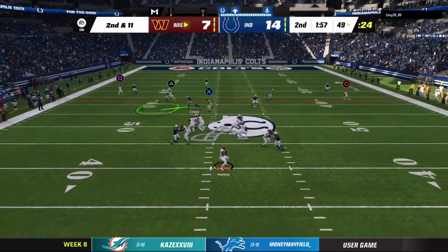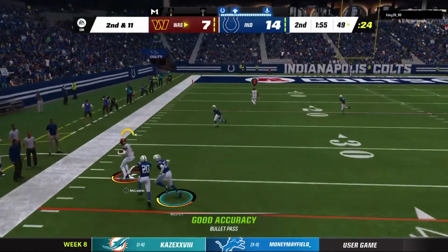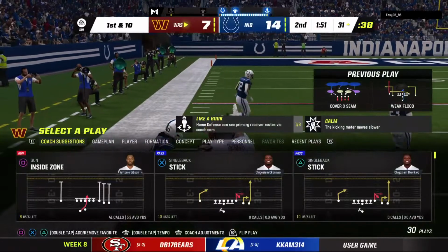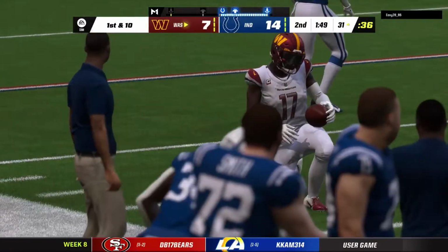To throw on 2nd down, Huntley. He completes this one to Terry McLaurin. And they'll get him to the ground. He has another 1st down at the Colts' 31-yard line.